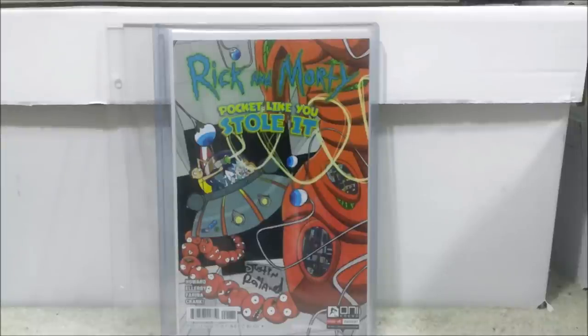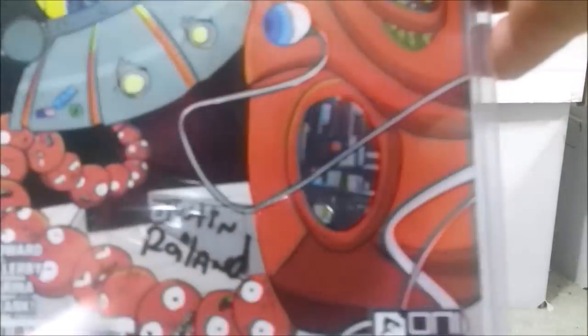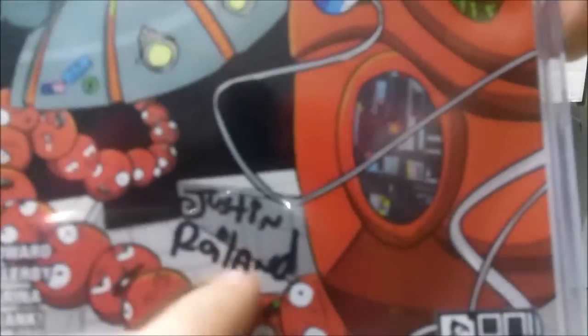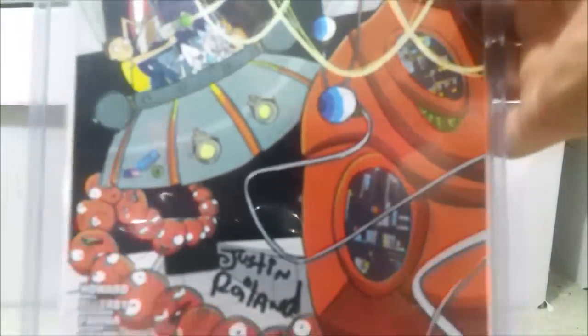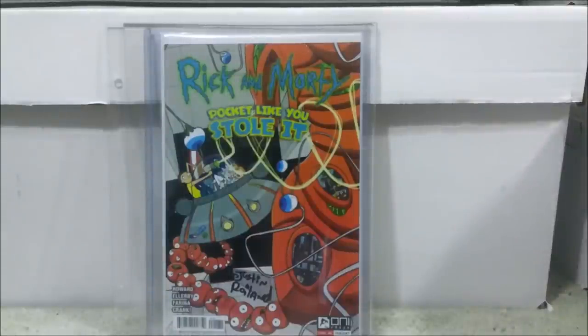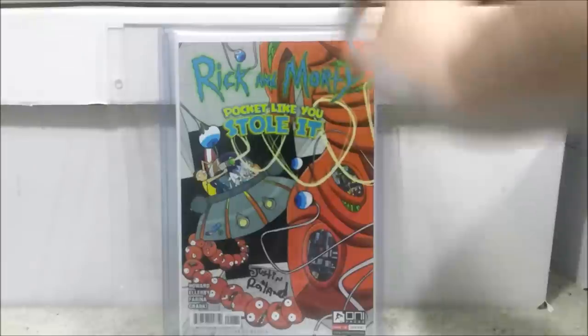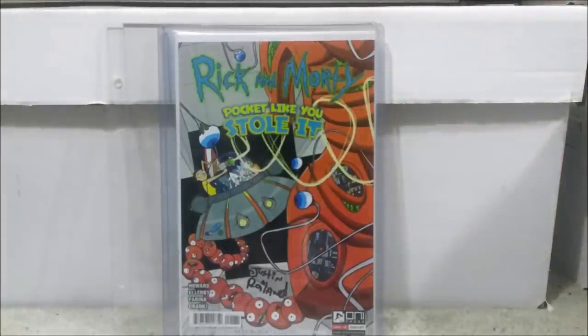This was recalled because that company that was putting this comic out went out of business and they recalled most of them. So there's not a lot of these in circulation. And the one thing that I got that's different from most is this book was signed by Justin Roiland. And I really think this book can come out pretty high. And season four is coming out in November, so that's only going to increase the value of any of these Rick and Morty books. So definitely, if you ever catch one of these, try and get it.